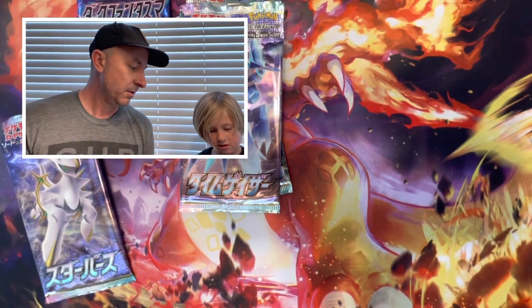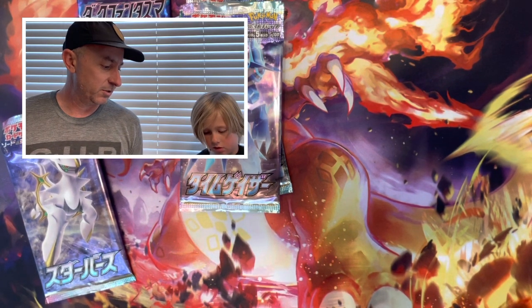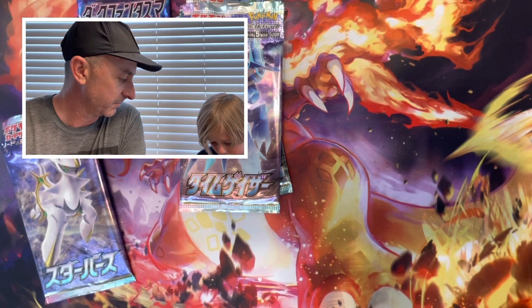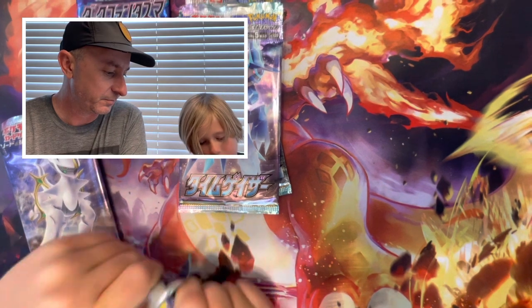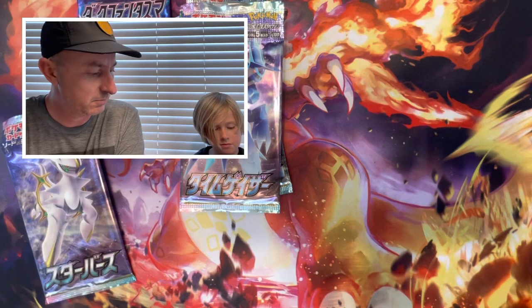What pack is this one from? I don't know. It's one of the Sun and Moon ones. Sun and Moon, sorry. Sword and Shield. I don't know why I even said that. So let's go. And there's no card trick. You just go through it. There's a code card. Is there a code card? Probably is. No, no code card yet.